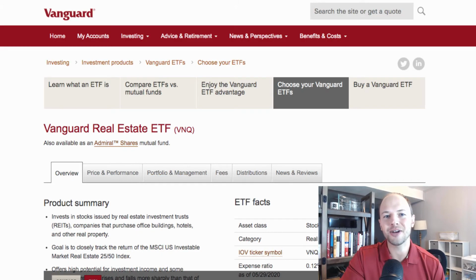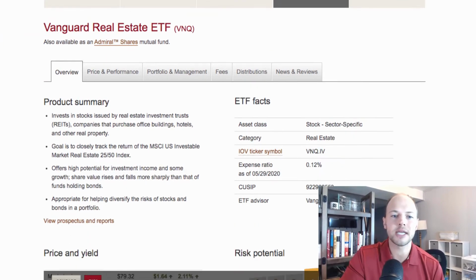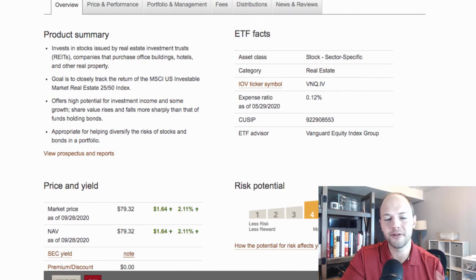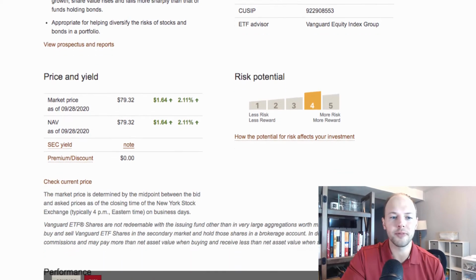The 4th Vanguard ETF I want to share with you is the real estate ETF. The ticker symbol for this is VNQ. So the Vanguard Real Estate ETF, from a risk perspective, from 1 to 5, is at a 4. So the potential of this being a risky ETF is at a 4.